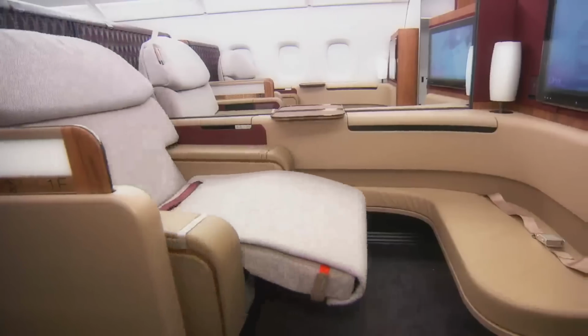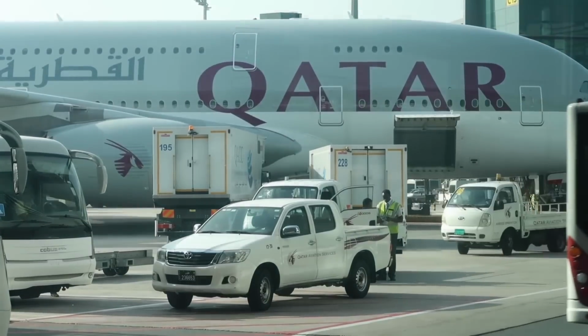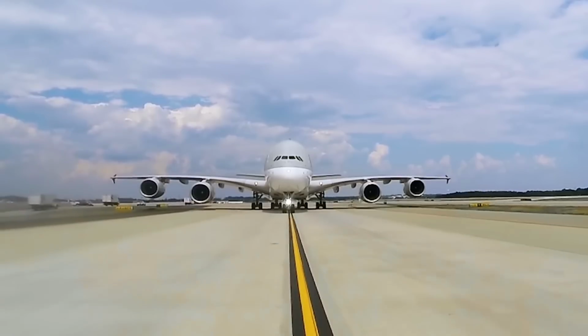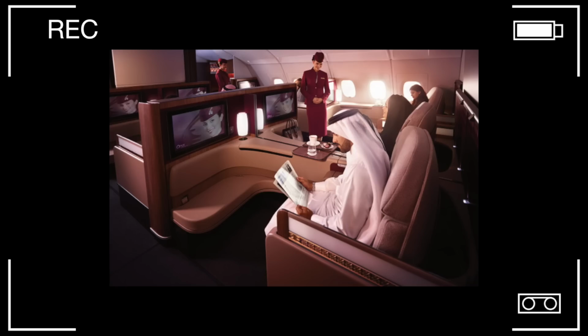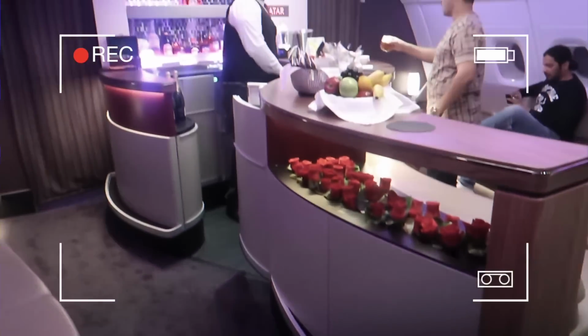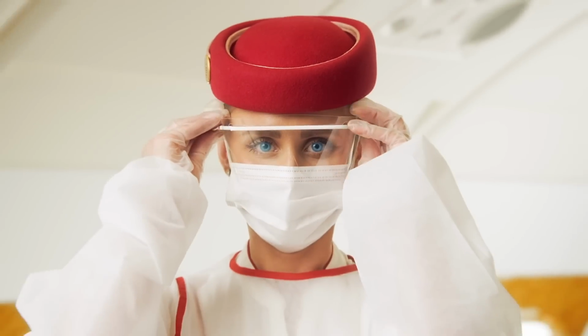Pre-pandemic, Qatar operated first class on their fleet of A380s, though as of 2021, they're unfortunately all grounded. These whales of the sky featured an intimate 8-suite cabin on the upper deck, as well as an incredible onboard bar. My personal favourite, sorry Emirates.